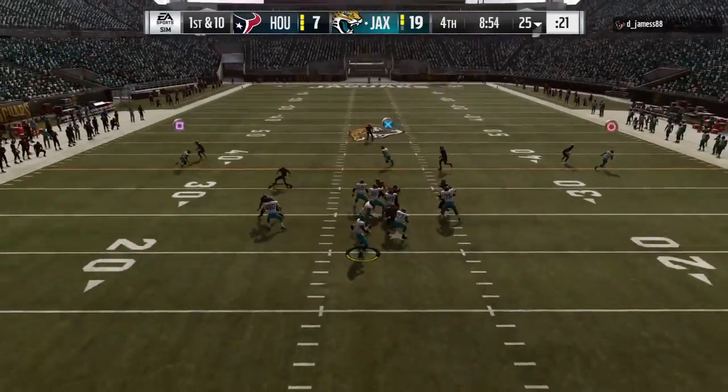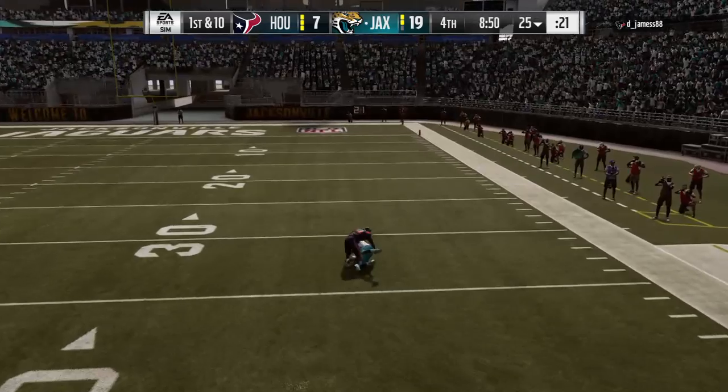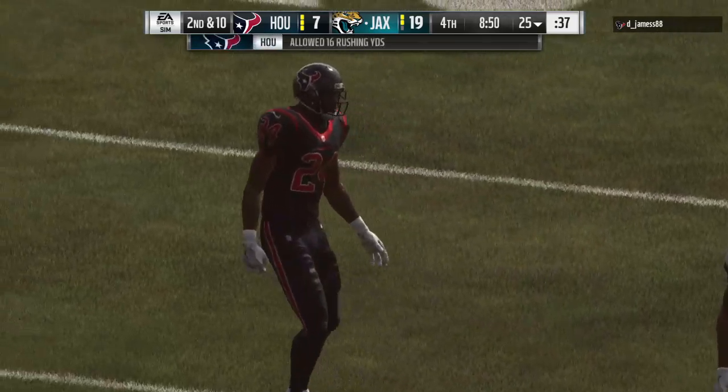knock the ball away. Now a play fake here on 1st down. And that one falls incomplete. Looked like he might have had position there, but he couldn't hold on it at 2nd down.